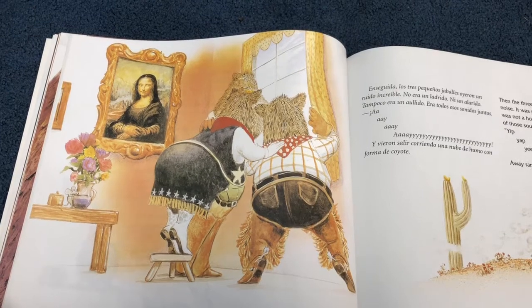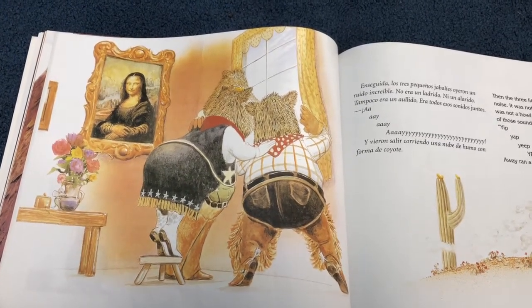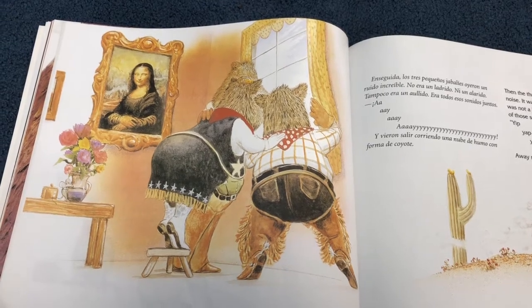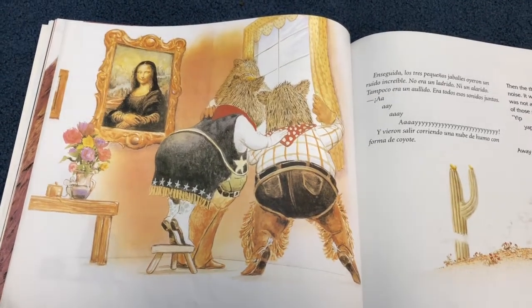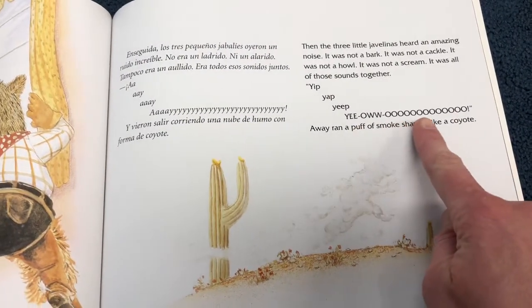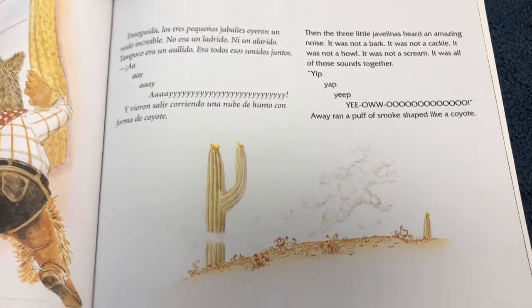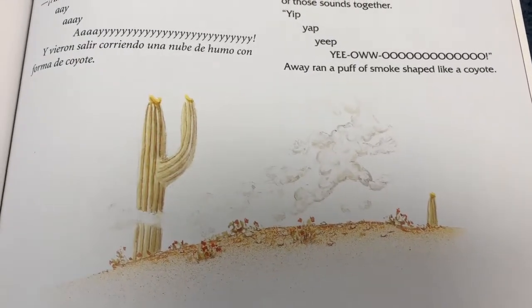It was not a bark. It was not a cackle. It was not a howl or a scream. It was all of the sounds together. Yip, yep, yeep, yow! And away ran a puff of smoke shaped like a coyote.